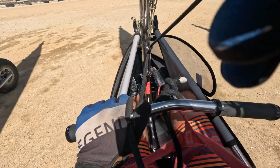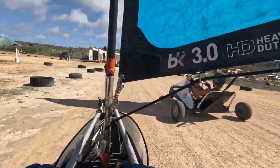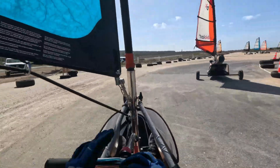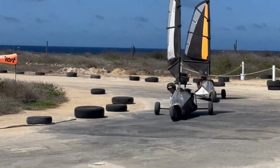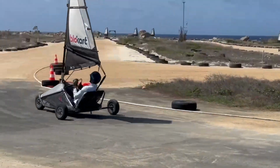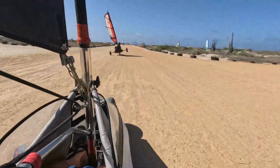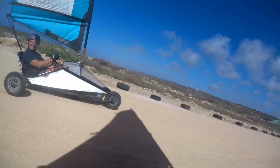You can really go as slow or as fast as you'd like to go. If you get to going too fast, you just let go of the rope. The rope holds tension in the sail, so if you're brave enough, these things can go over 70 miles per hour in the right hands. And driving on two wheels is allowed, you just have to be careful not to, well, you know.